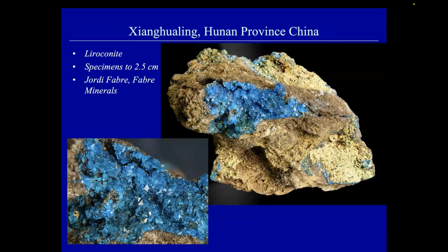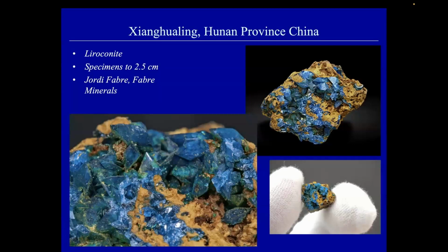And at Xinhualing, or Shanwaling, Jordi had several small specimens of laracanite. They maxed out at about 2.5 centimeters across. So these are not big specimens and not huge crystals, but very colorful or very rich for the species. Here in the lower right, this laracanite held between two fingers. So you get a sense of how small this specimen is, but the photo above shows that the laracanite crystals are quite distinct and well crystallized and visible.